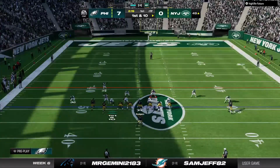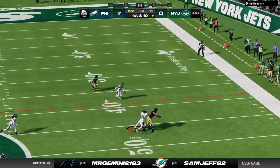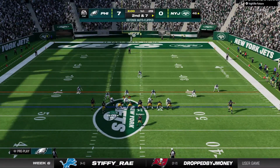And I wonder if their play caller right now is reflecting on that last big play that they've had on this drive. Do you come back with something similar, or do you have a counter to it to kind of show it and go to something else and create another big play? Here's 2nd and 7.